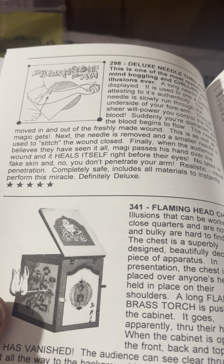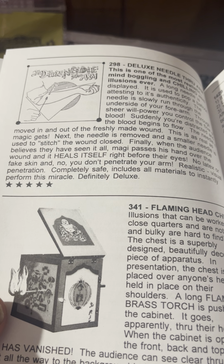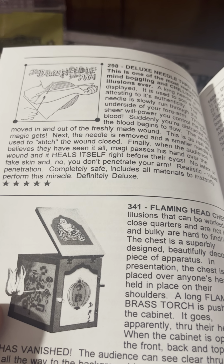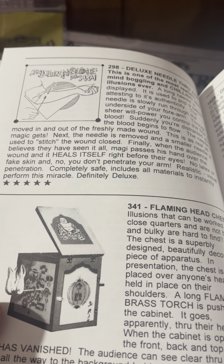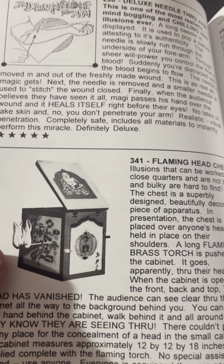A needle you place into your arm, and it seems like you can control the flow of blood. So you're holding it around there. The needle's in the arm. No blood, but when you want there to be blood, there's blood.